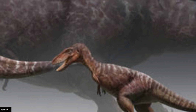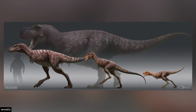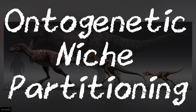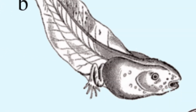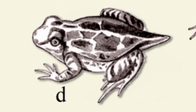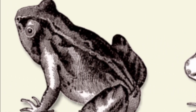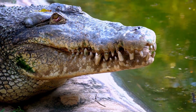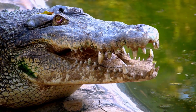However, if they are young T-Rexes, the different body shapes may be the result of what is known as ontogenetic niche partitioning. This is the process where different age groups of the same species have different morphological characteristics that help them feed on different resources to reduce intraspecific competition. This is shown best in the crocodiles, one of the dinosaurs' closest living relatives.